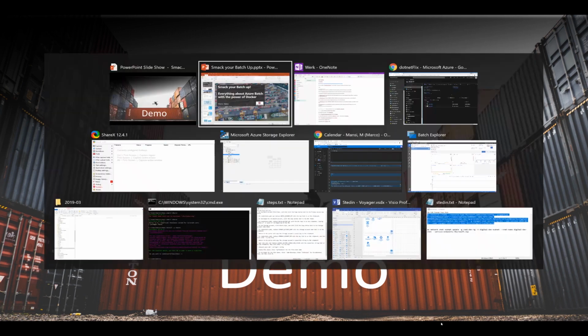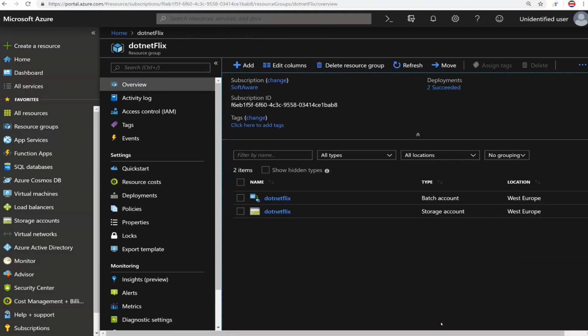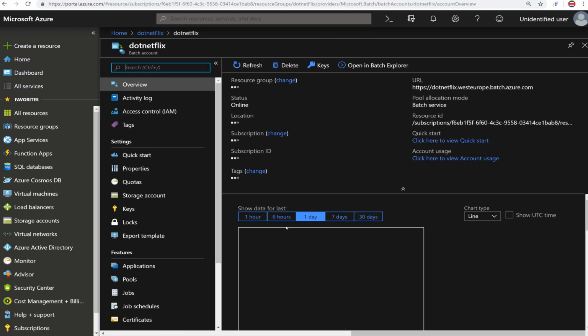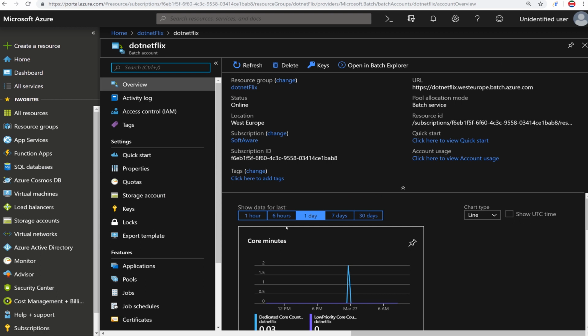Now I will switch over to my Azure subscription. I already provisioned a dotnetFlix batch account in this case. This is just an account. At the moment we are not paying anything at all because there is no pool provisioned in there. There are actually no virtual machines in there. So you may have as many accounts as you want, but we will pay only at the moment that virtual machines are provisioned and running, obviously.